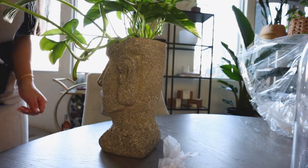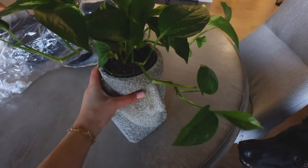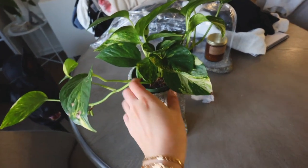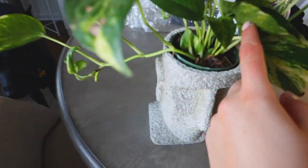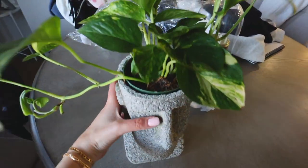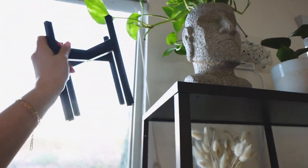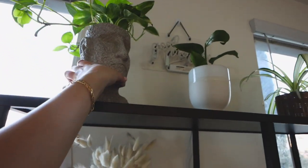Okay, that works perfectly. Some plastic to put in there to prop it up, but how cute. I love this. Oh my goodness, how should I turn this though? Okay, I think I like that the best. That angle of it. Oh, and it's growing new little babies in there. This one is just thriving. I love this. Okay, so I don't need this little stand anymore. I'll find another place for that. But, oh my goodness, I'm obsessed with how this looks.